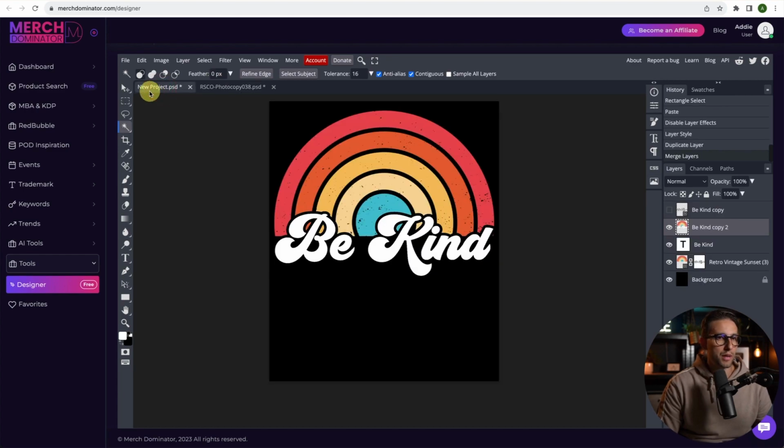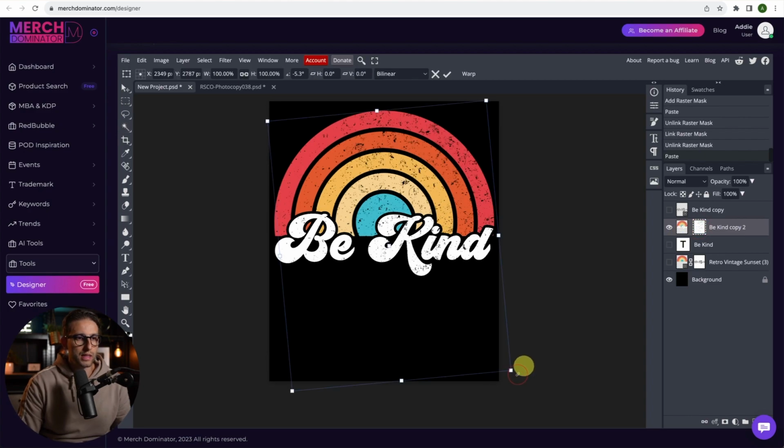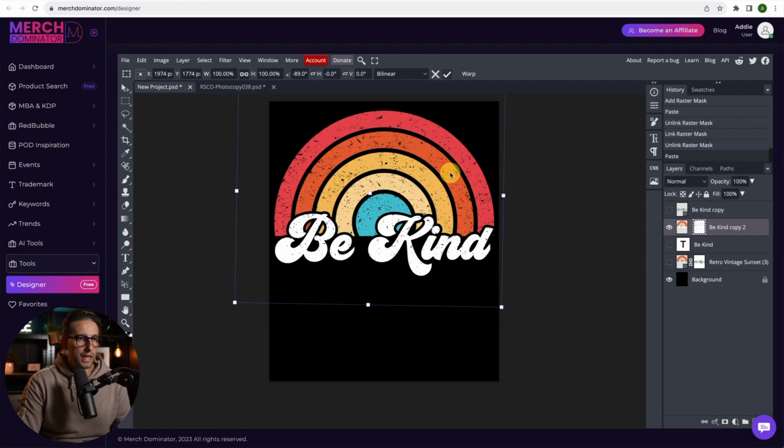I'll go back to my project. I need to make sure that I click on the entire design that we merged the layers of, and then add a raster mask. Click on the mask and then paste. And now we can play around with the texture however we like. I think that looks good to me.